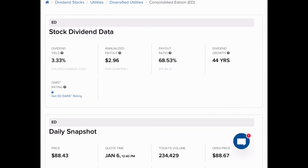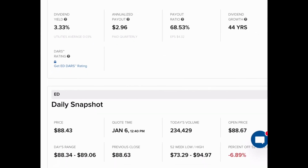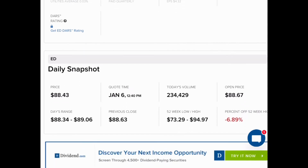The dividend yield is 3.33%. The annualized payout for one share is $2.96. Payout ratio is 68.53. It's honestly a little bit high, but not too bad compared to a lot of dividend stocks. I'm just going to go for it.